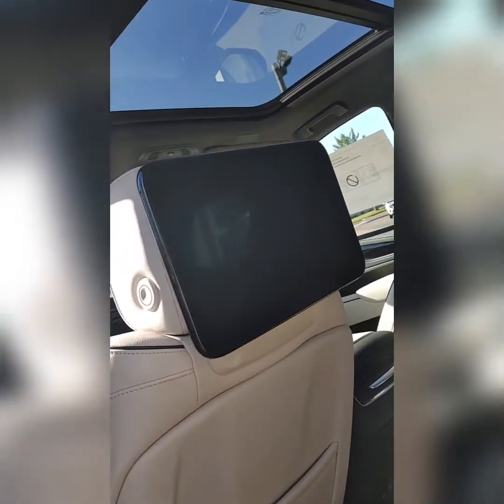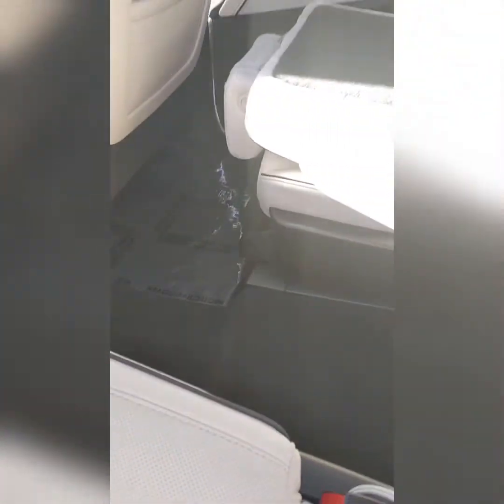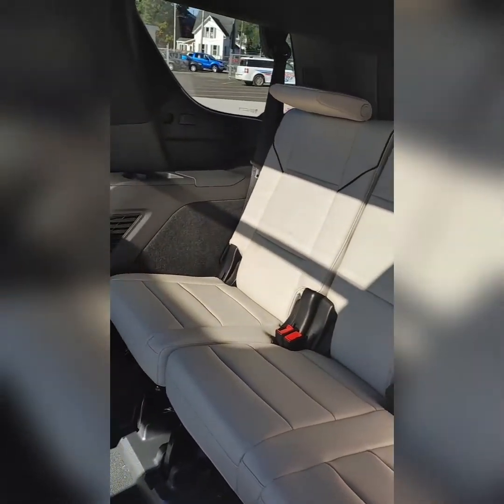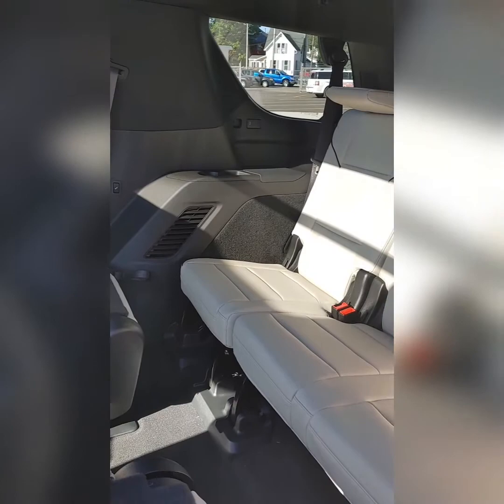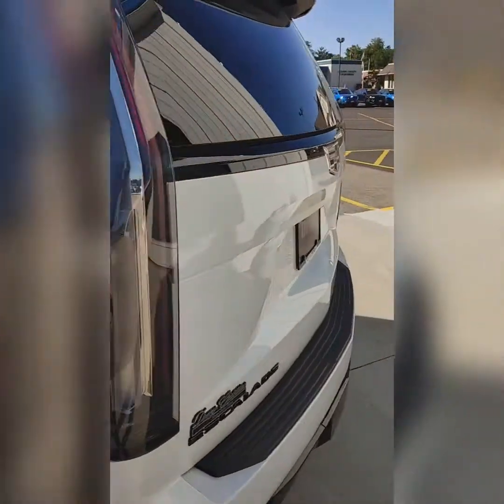You do have two 12.6 inch back screens. Rear air control, there are heated seats back here as well. Plenty of plug-ins. The seats do fold forward. Back seat has plenty of room. It's definitely a functional third row. You know, some of those third rows you hop in and you're like, why am I back here?